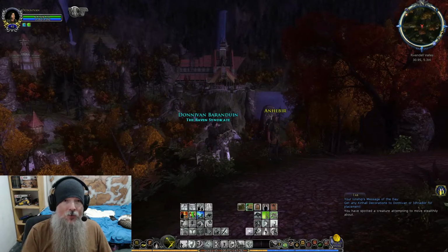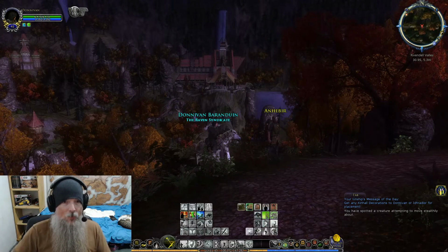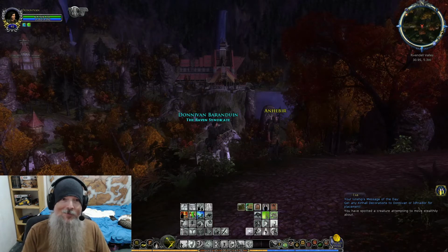Next week, we're going to be heading into Rivendell itself and exploring some of Rivendell proper. And beyond, we're going to be going into the Misty Mountains. And beyond that is Moria and more.